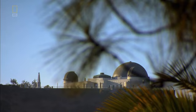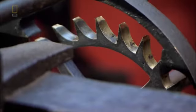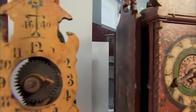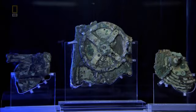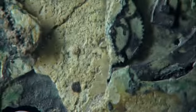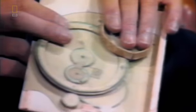telescopes. Before the discovery of the Antikythera mechanism, the oldest known complex gear trains were found in European clocks from the 1400s, when the Middle Ages were just giving way to the Renaissance. But this ancient Greek computer is 1,000 years older, and made up of gears that are just as complex as those found in medieval clocks. The link is absolutely direct because this is a clock-like machine, this computer.